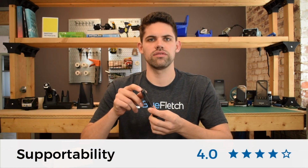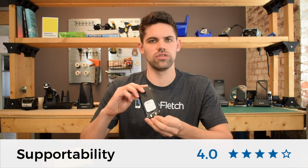For supportability, we give this device a 4 out of 5. As we mentioned, it is tough that you can't replace the battery in the event of a battery failure in the field. But they are Zebra devices, they're going to be reliable. They're probably pretty easy to replace at the low price point. So it does hurt that there's no removable battery, but we'd still give it a 4 out of 5.